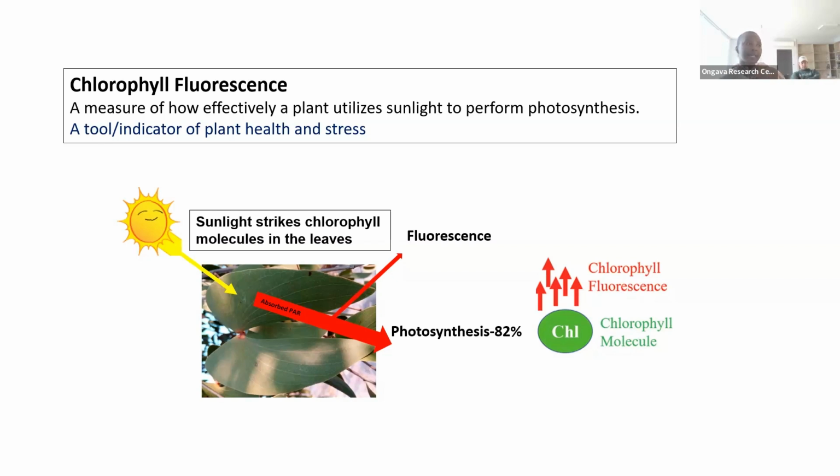Sometimes not all the absorbed light is being used for photosynthesis. For a healthy plant with active photosynthetic machinery, in most cases it only uses on average about 80% of the light for photosynthesis, and the excess light is released back into the atmosphere. This is what we call fluorescence, and this is where the term chlorophyll fluorescence came about. It's a very good indicator for us scientists to monitor plant health, and to see whether the plants are healthy or stressed. When a plant is stressed or unhealthy, you would expect more light, or high light intensity, being released back into the atmosphere.